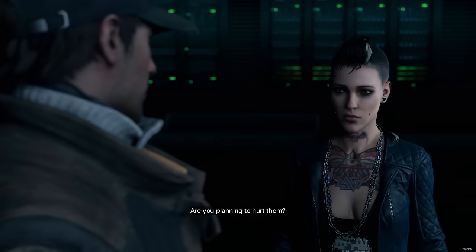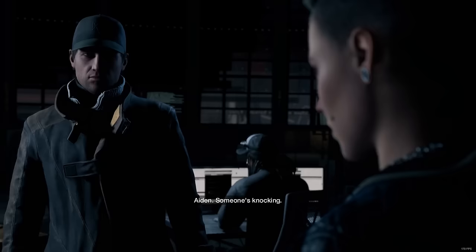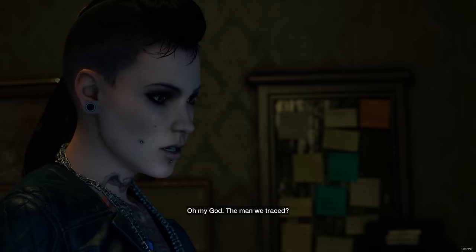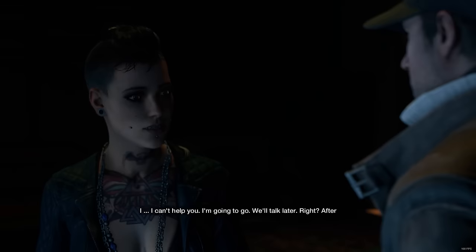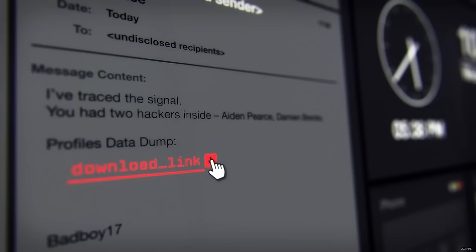Remember when I said Clara had more going on with her character? Turns out she was the one responsible for tracking down and exposing Aiden and Damien. This is why she offered to team up with Aiden in the first place. It was her way of making amends as she felt guilty and responsible for Lena getting killed. This is also why Clara freaked out when she found out about Damien kidnapping Nikki, as another person was getting caught in the crossfire because of what she did. Also, in a blink and you'll miss it moment, the game actually gives away what she did, as the cutscene that plays after the Merlot job shows an email being sent with Aiden and Damien's names on it. Sent from a bad boy 17.